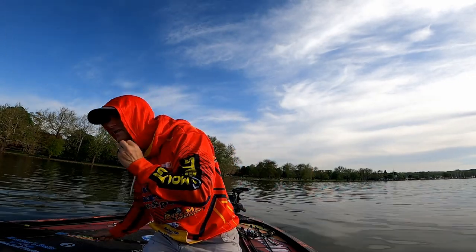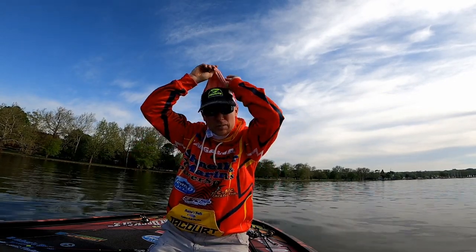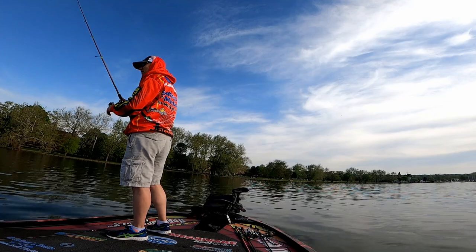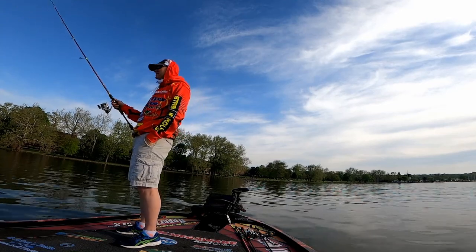Put on my polarized glasses. I did drop the Talons. That fish is a little bit behind us. Got polarized glasses, very important. I'm gonna use my hood to block out even more sun coming into my eyes so I can see that fish bite. He's looking at it. He's swimming circles around it right now, so he's very agitated.